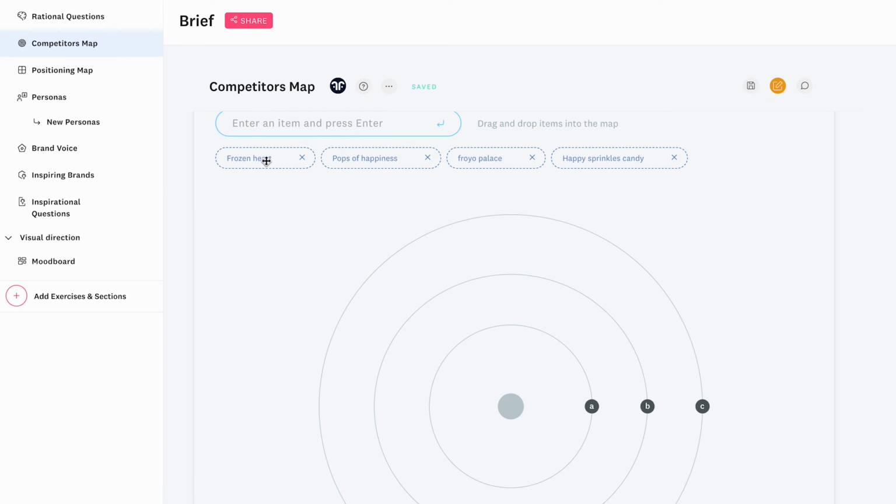So for example, when I talked about competitors before, I showed you this competitor map where we have the direct competitors as the kind of A circle, and then we have the more indirect competitors further and further away from the middle. And having these kind of visual cues that can feel a lot more collaborative, it makes the meeting run a lot more smoothly in my experience.